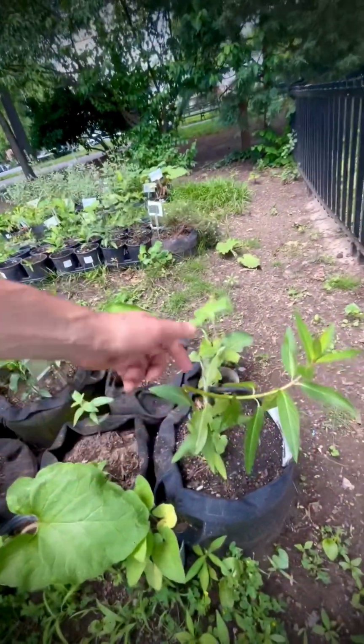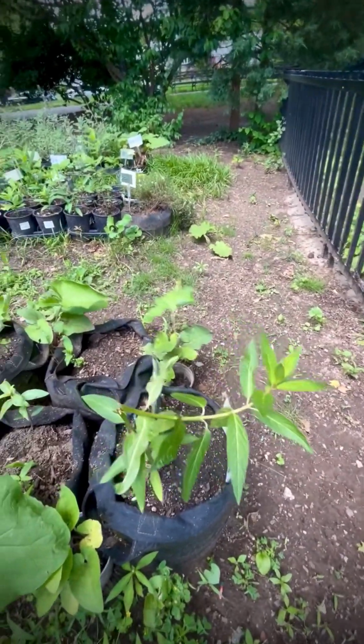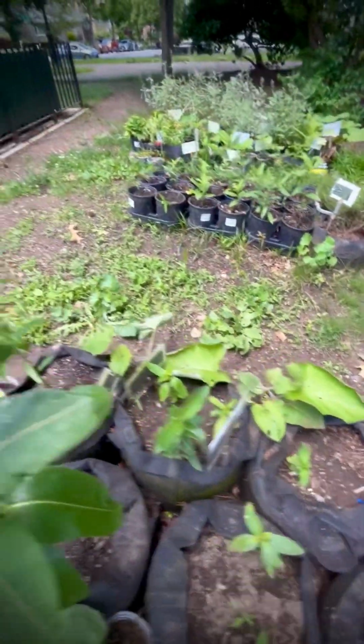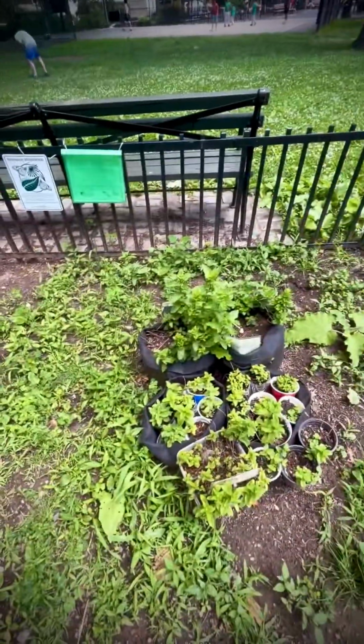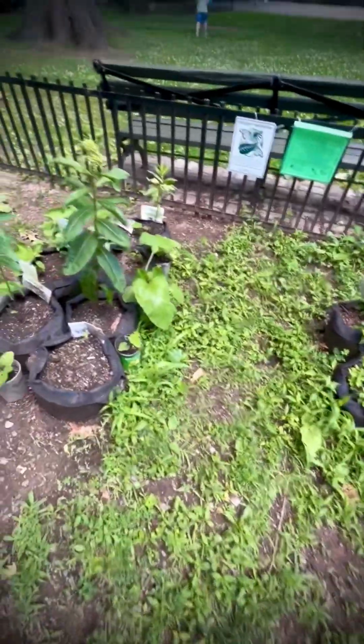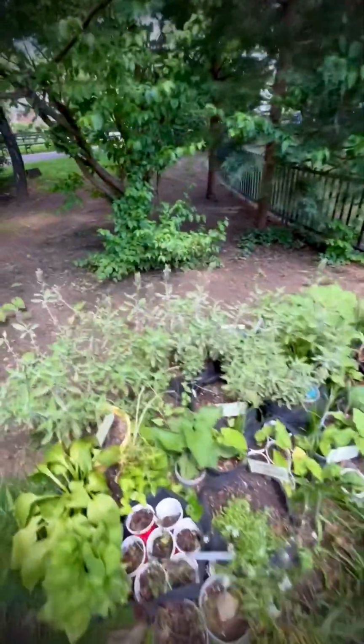This thing was smashed. I thought that it was dead. I almost cut it, but I'm glad I didn't. It's still alive. Milkweed blooming. Mint. There's weeds that I'm not picking because I'm too lazy. That's it, just a quick little showdown of the garden.